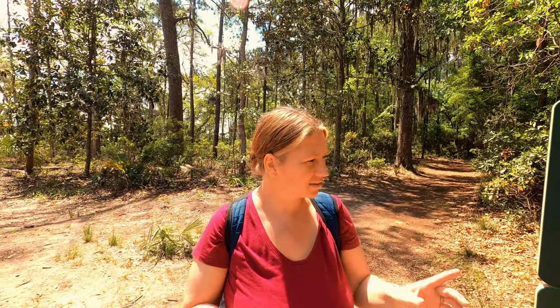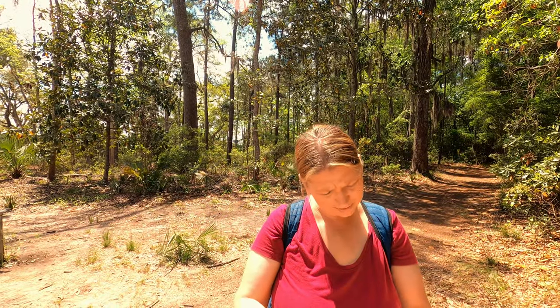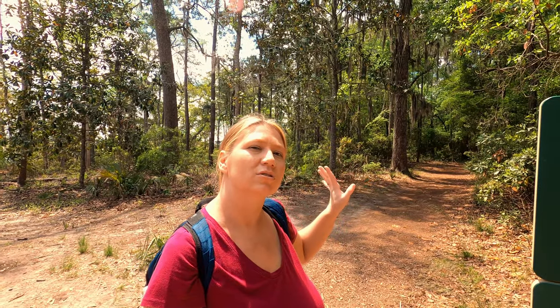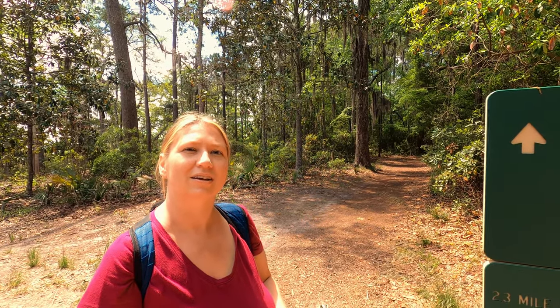So it looks like it says here it's 2.3 miles. On the map it says 3 miles. So this is probably not something we're going to do today, but we'll take a little stroll down here for a few seconds just to see what it looks like.